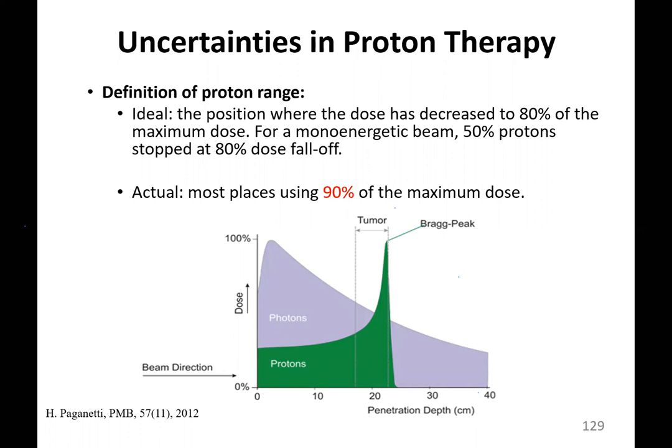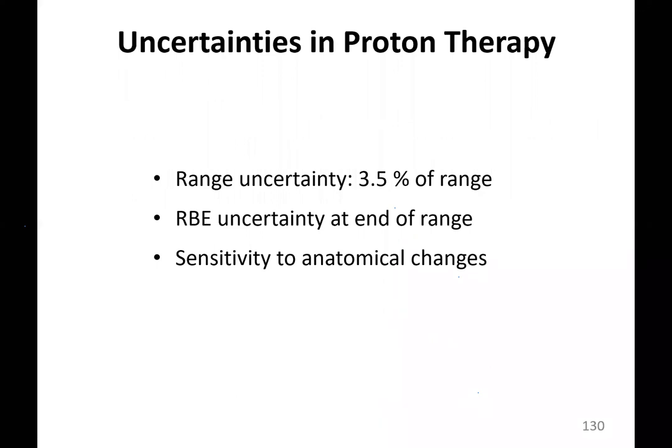Due to range straggling, not all protons of the same energy have the same range. Thus, range needs to be defined for a beam of protons, resulting in a broad Bragg peak or spread-out Bragg peak. So what is that? Proton range means the position where the dose has decreased to 80% of the maximum dose. For a monoenergetic beam, 50% of protons stop at the 80% dose falloff. For example, if we are treating this tumor, this is the Bragg peak, so 80% of the beam is at the Bragg peak, but some of the beam is going outside the tumor. Actually, most planning uses 90% of the maximum dose in order to treat this kind of tumor. The range uncertainty that centers usually use is 3.5% of the range.